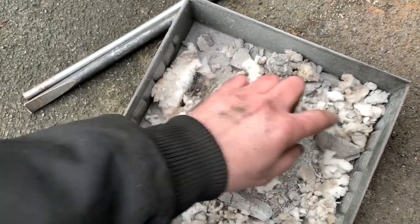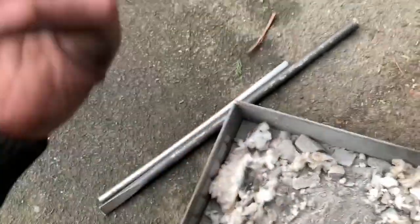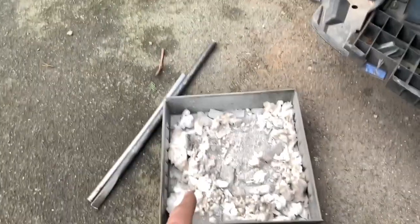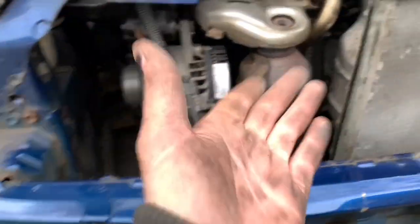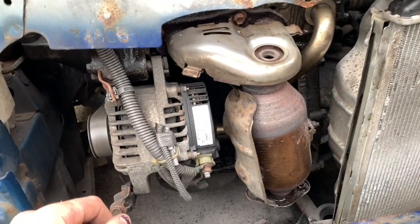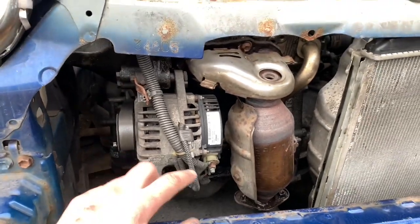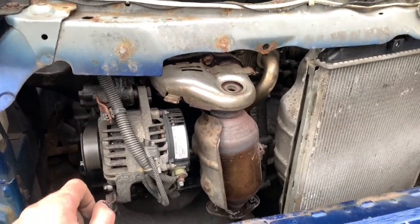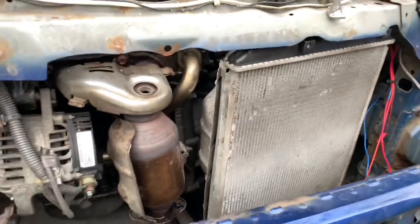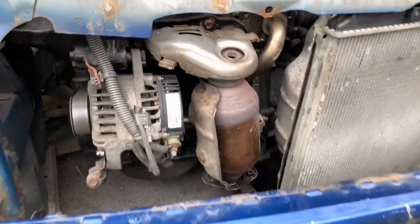But as you can see, there is money that's blown away. There's money just blown away into the wind there, you see. But the catalyst is removed, and now it is nice and open like that. That expansion chamber that we spoke about. So let's put it back together. First, before we put it back together fully, I'm going to put the lambda sensor back in like so.